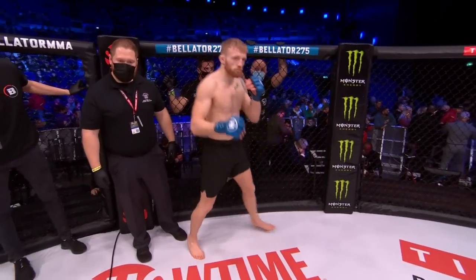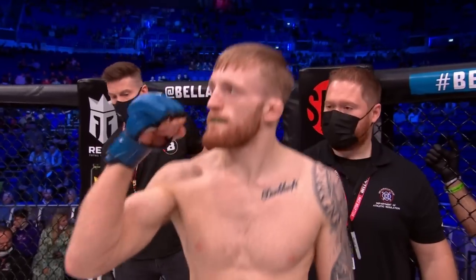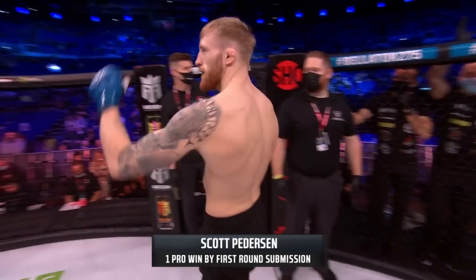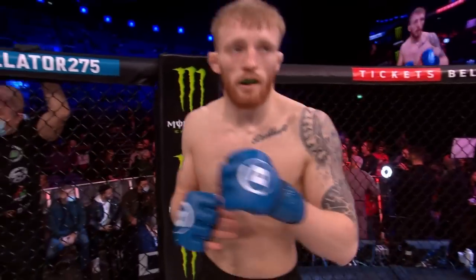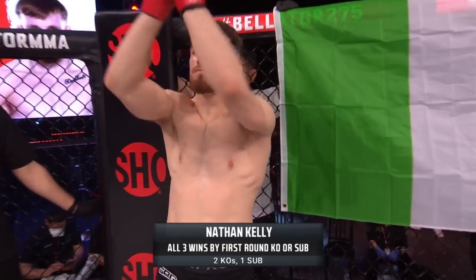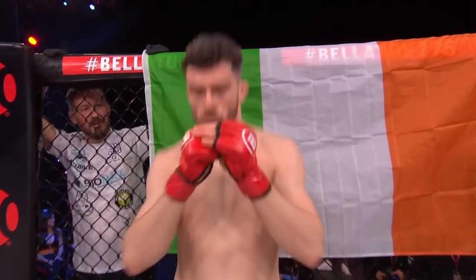The prelims will continue with three five-minute rounds in the featherweight division. Introducing the blue corner at 5'10", weighing in 144.8 pounds. His professional record 1 and 2. He fights out of Porthcawl, Wales, Scott Pedersen. And across the cage, his adversary fighting out of the red corner at 5'8", weighing in 145.4 pounds. As a professional, 3 wins, 2 losses, fighting out of Dublin, Ireland, Nathan Kelly.